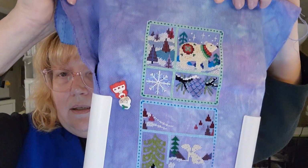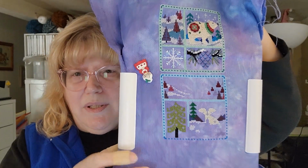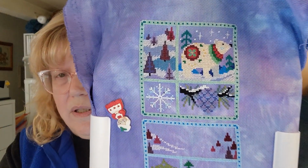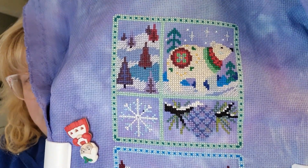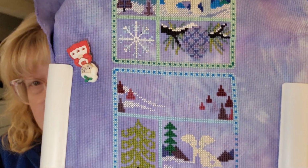Another thing I have for a WIP, I don't have a picture to show you. This is a mystery stitch along by Satsuma Street, and it's called Winter Woods. And this is it. I dyed this fabric myself. I wish it was a little darker. The fabric is beautiful, but my picture would show better if it was a little darker, and it does show better in person. This was week 1, and this one's week 2.